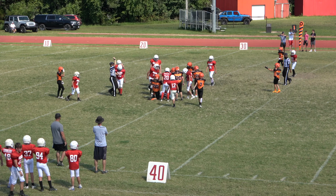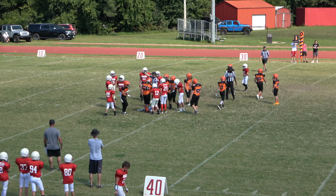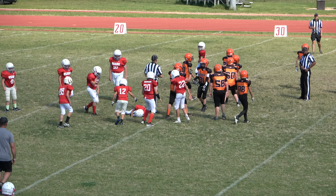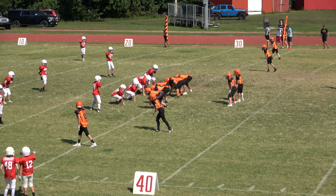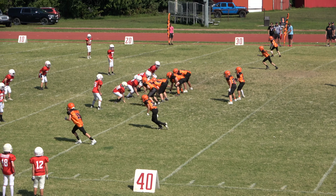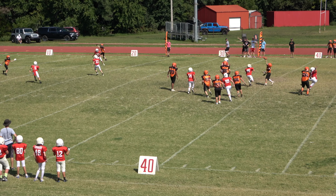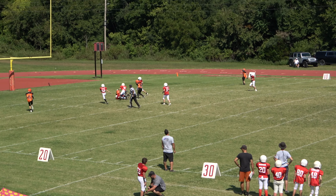Ozark fumbles on the snap, resulting in a turnover. Republic's ball on the 35. First down. Looks like they're bringing pressure. Pass complete by Republic.